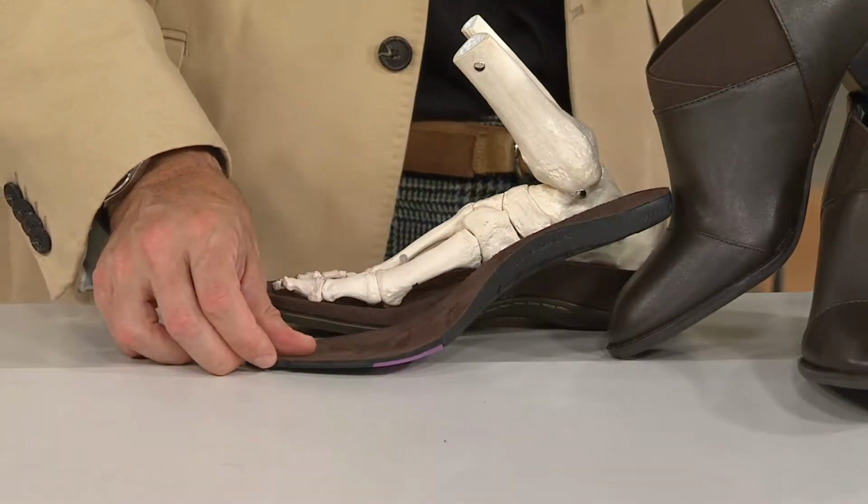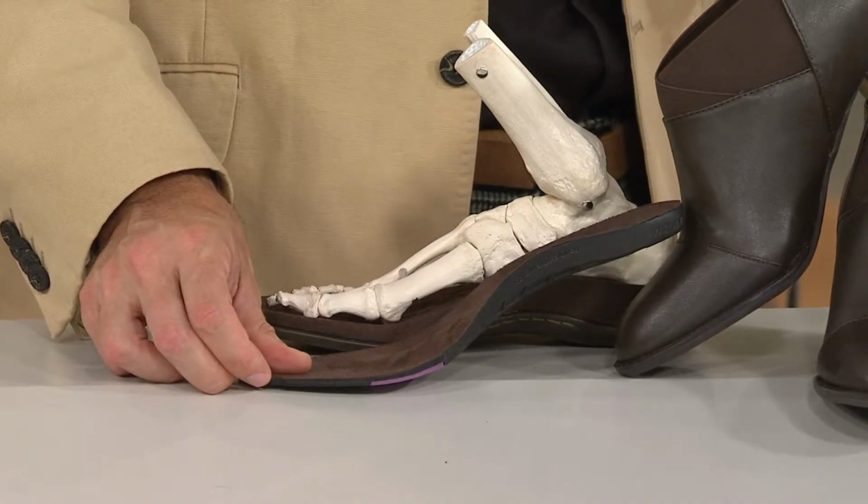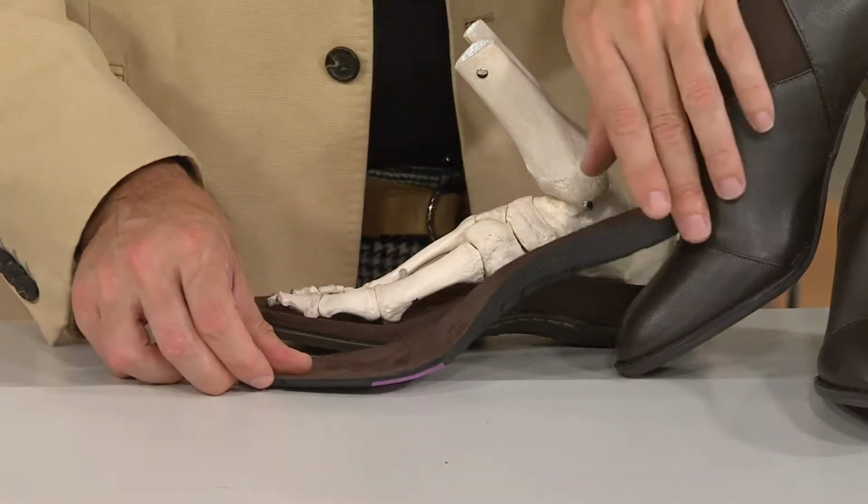And that's really part of our Vionic DNA. That's really what we're all about, is making sure every style we bring out is going to give you that support. And we've got some flats for you. Wait till you see this darling Croco embossed flat.